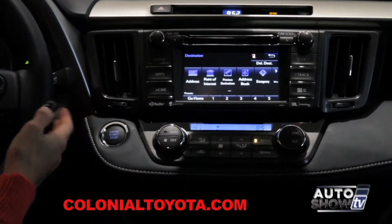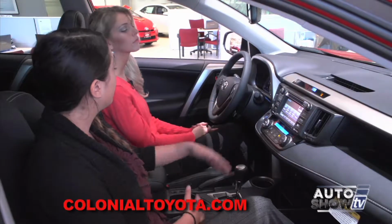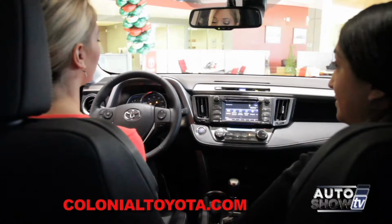That's great. Now, is it also voice activated? It is also voice activated. That integrates with the Bluetooth, so you can actually give it commands to go to destinations as you're driving. Great. It's a good safety feature.